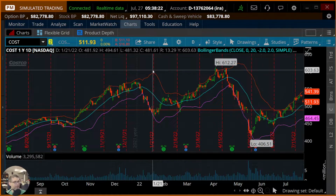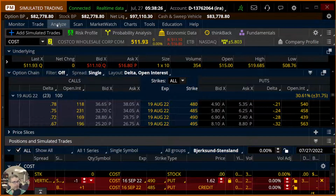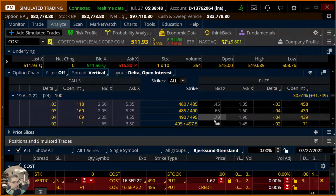All right, let's go to the Analyze tab and pull up today's trade. Today's trade is a vertical. We are looking to be short the 490 put and long the 485 put here with a mid price of $1.62. You can see there's not a ton of open interest here. It's not awful, 439, 458, but I want to switch this over to vertical to show you.